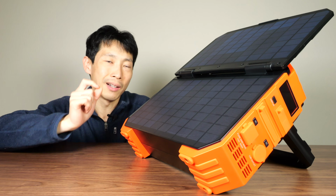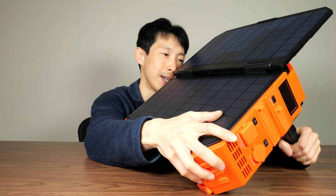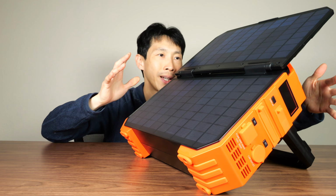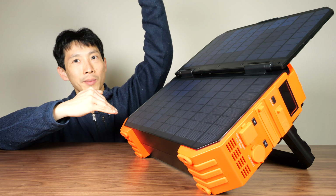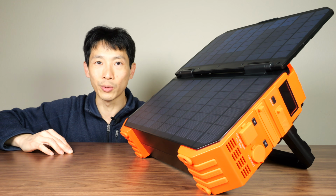I do have a little thing to nitpick though, because you have the stand back here and you should have been able to adjust the angle of this thing, but it only goes at one angle, and this is going to reduce your efficiency. Sometimes the sun is going in like this, or sometimes it's coming in right from above. It looks like it's at 45 degrees right now.